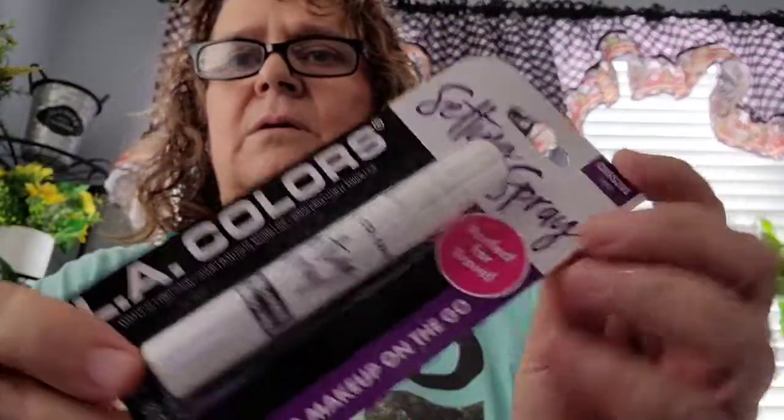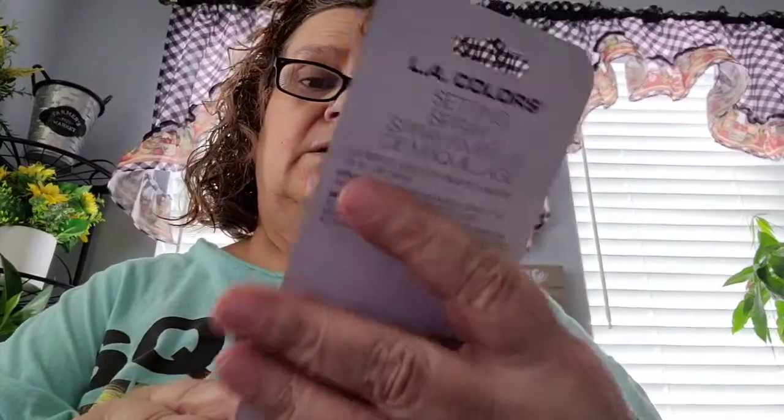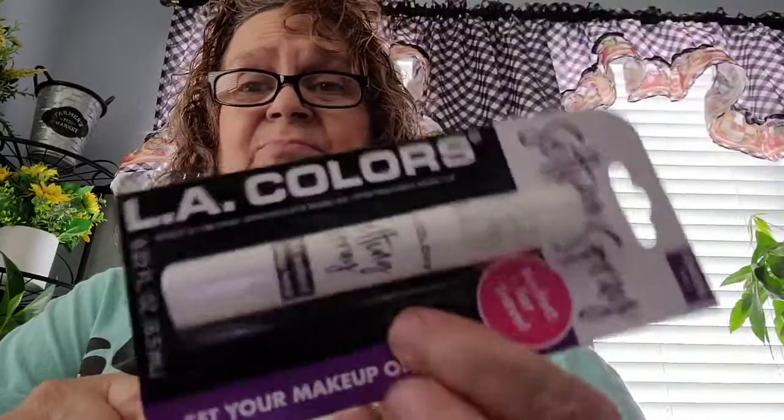Then I picked up the setting spray. It says set your makeup on the go. I got one of those. The one that I have, I'm almost out, so I just went ahead and got that.